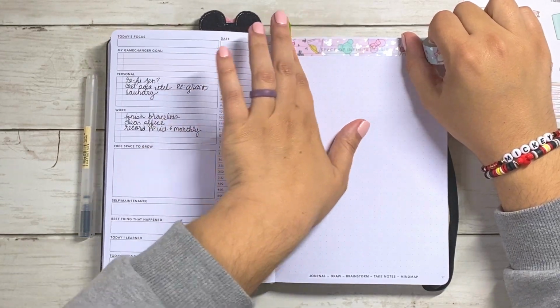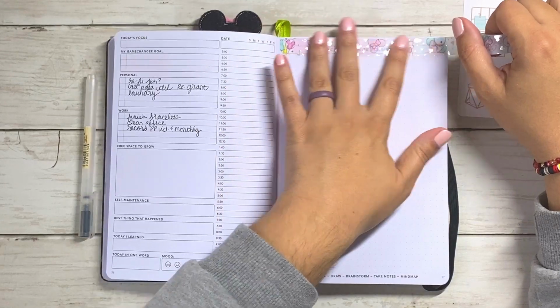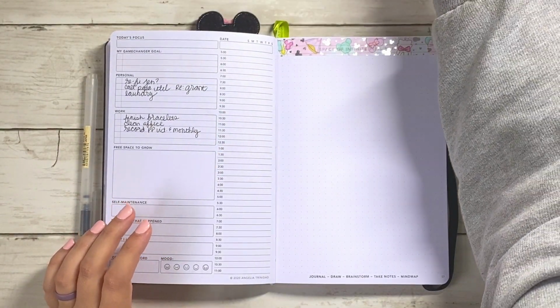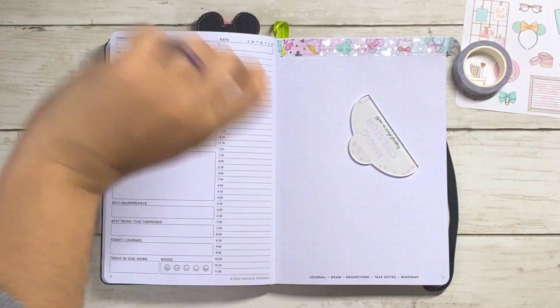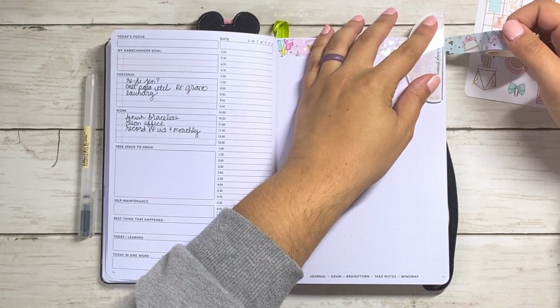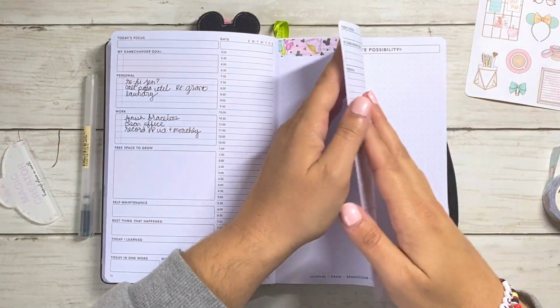And that's just because I like to give myself as much space as possible to be creative. And we just need my washi tape cutter. I cannot find my Pooh Bear one, so we're going to use my Magic Creator one. And we're just going to go over here and rip this. And sometimes it will kind of pop off the page like that.